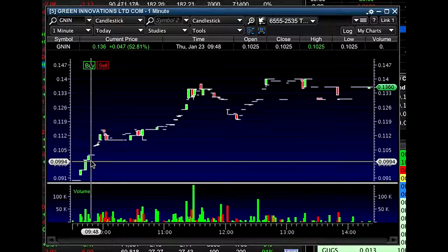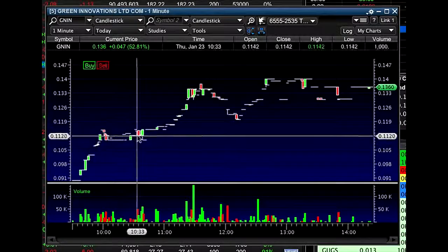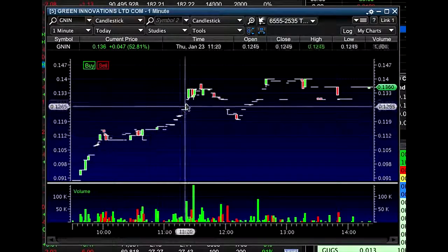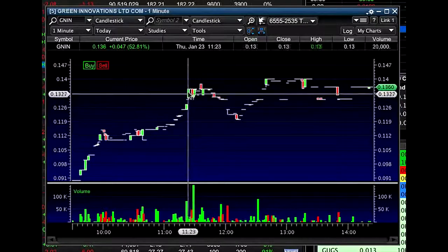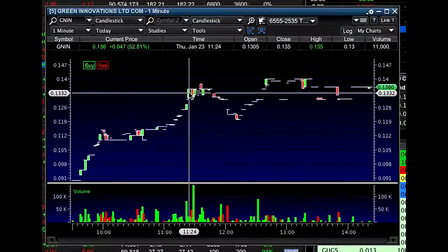YOD keeps running up. But in this example, let's say here you see it at 11 cents. You're up a penny. Right here, it goes to 13 cents. At this point, you need to lock in profits. Okay? I don't care. It could go to 15. It could go to 17. It could go to 20 cents. But you can't look back and say, what if?